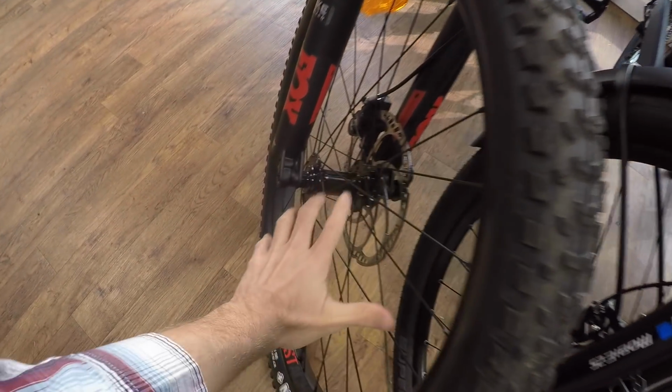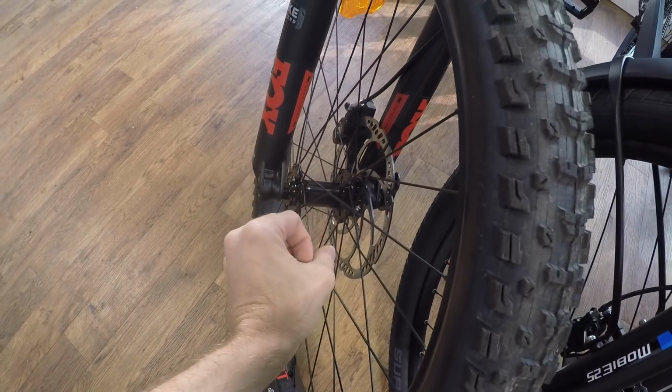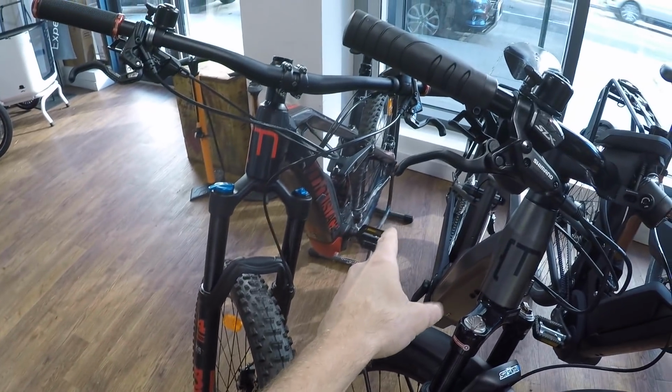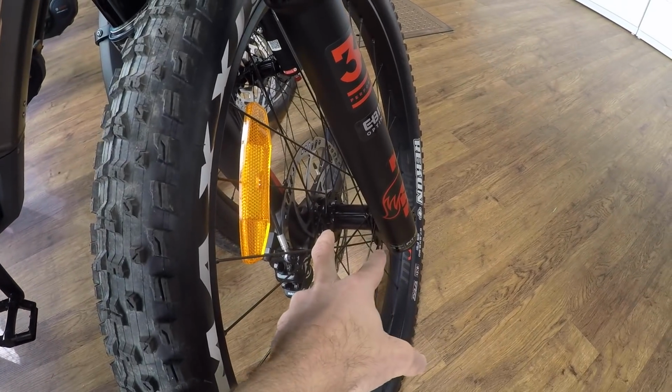The wheel fits onto the bike by being spoked to a hub. And the hubs come in different widths. Oftentimes the front hub is 100 millimeters. The back hub is 135, a little bit wider because you've got the cassette and potentially a disc brake. Now what we're looking at here is even wider than that. This is a 110. It's called boost.